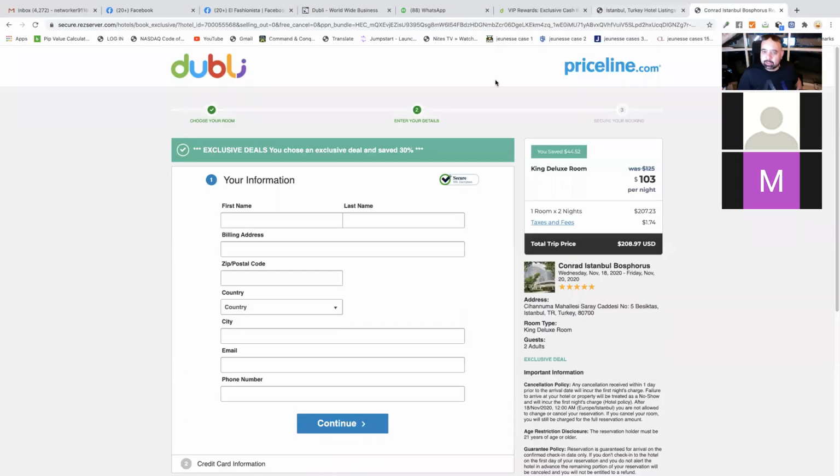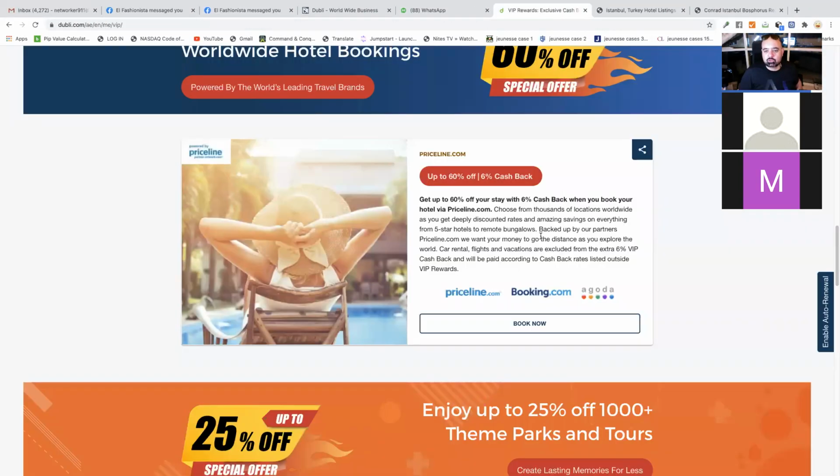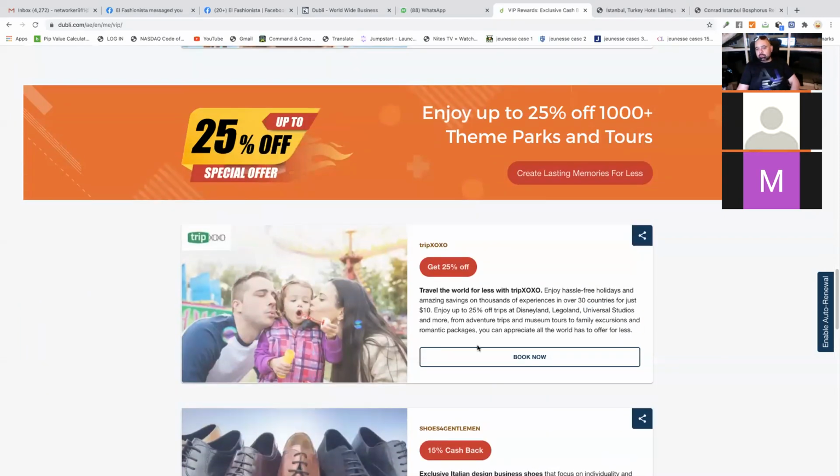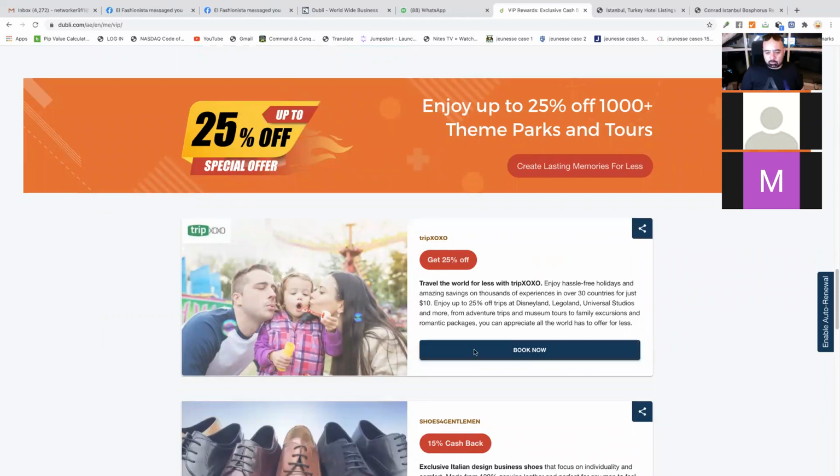So anyway, that's the second benefit of a VIP, as I just mentioned, that you get 3 times to 5 times higher cashback. You've got the special portal, you've got the referral, you've got everything. So now, this is the TripXO that has 25 to 50% or more discounts on more than 30,000 theme parks in the world.